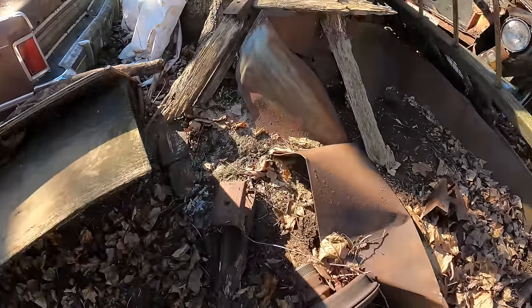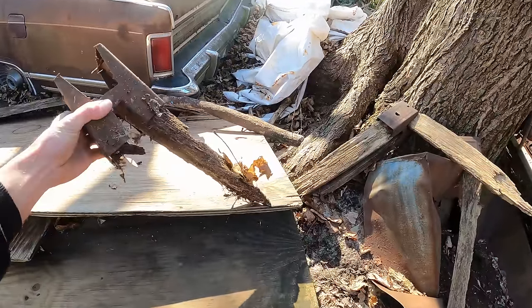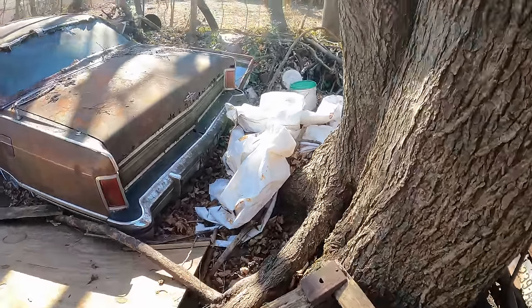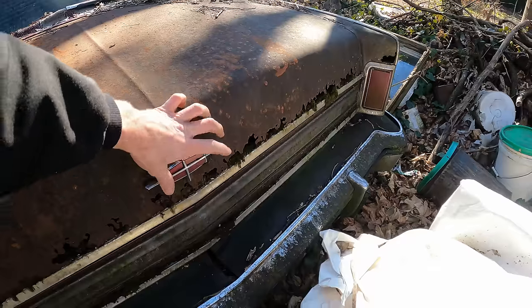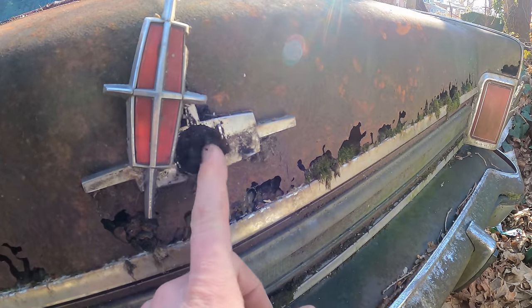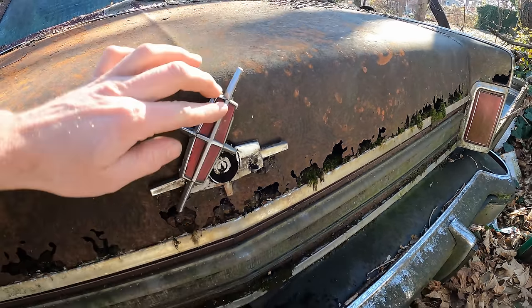Oh, it's one of those sawhorse stands. You guys remember these? All the wood got rotted and termite infested, but the steel is still holding up. Man, the trunk lid, deck lid is rotted out pretty good. Look at the key slot. You can see the stainless is still good, but that's been just sitting.